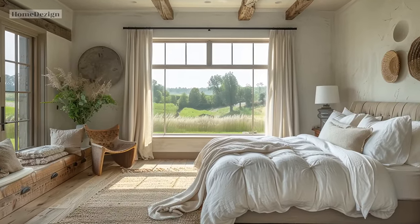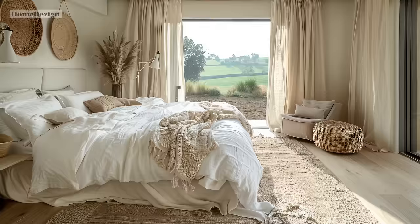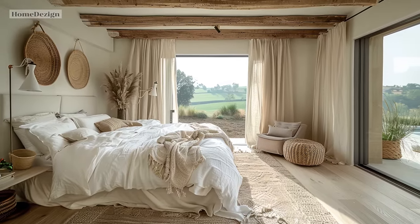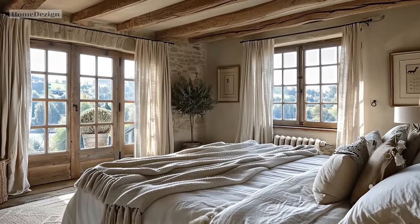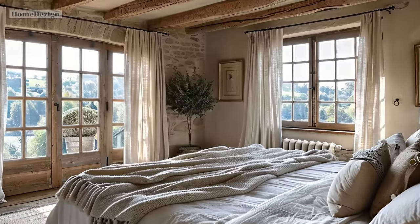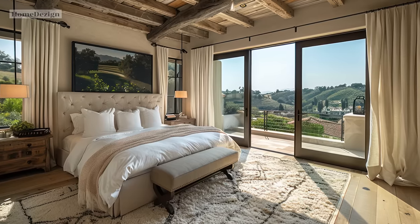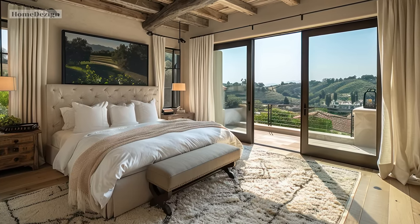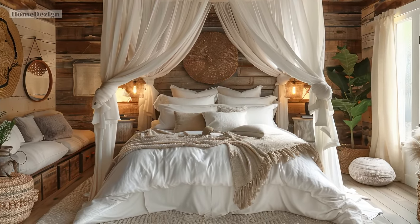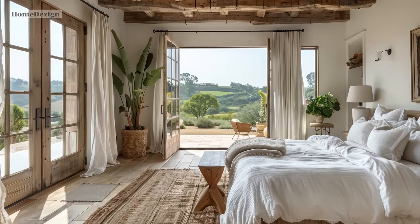Bedrooms in country-style homes offer a tranquil sanctuary for rest and rejuvenation with their soft color palettes, crisp linens, and charming decor. Four-poster beds, antique dressers, and quaint seating areas evoke a sense of romance and nostalgia, inviting residents to retreat into a world of timeless elegance and serenity.